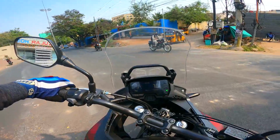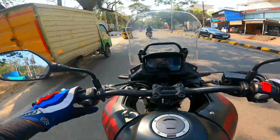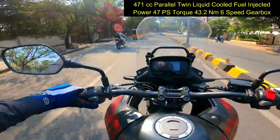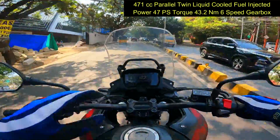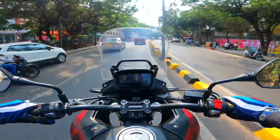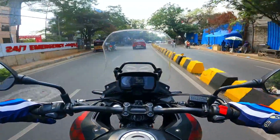Such a beautiful bike. You have just the right kind of power and torque. 47 PS of max power, 43 Newton meters of max torque, 6-speed gearbox, slipper clutch, 19-inch front wheel, 17-inch rear, 160 section rear tire. An absolute breeze. I mean, this can get you anywhere, anytime, any place, and that is saying something.